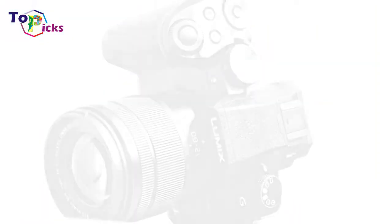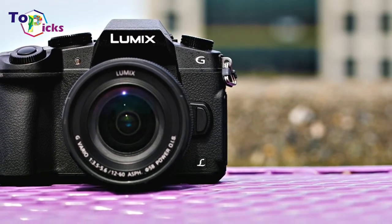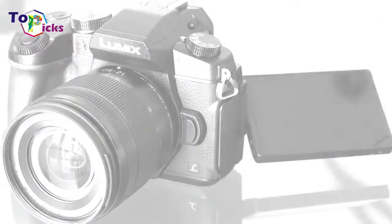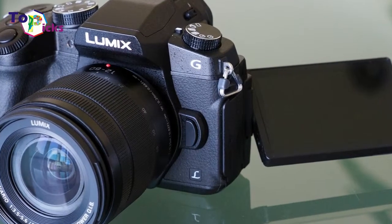With masses of features, a weather-sealed body and crisp image quality thanks to the lack of an optical low-pass filter, the Lumix G85, which also goes by the name Lumix G80, is one of our favorite budget mirrorless cameras even before we get to its video capabilities.